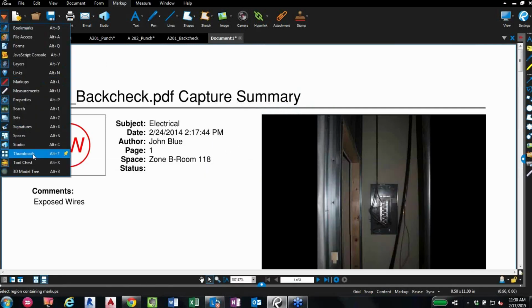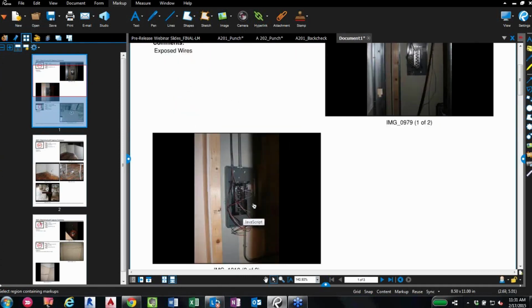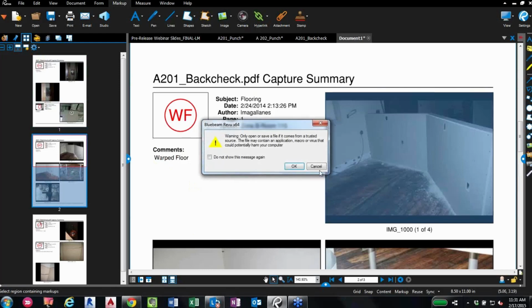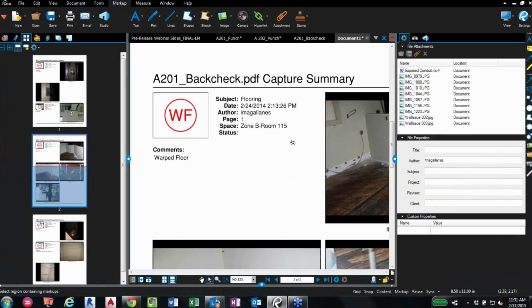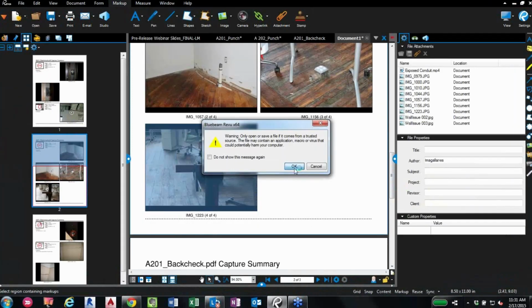So now you can see our images are displayed much more prominently. We get all of our markup comments there. And if we click on any of these, you'll notice that these are attachments, so it will open up. So even if you're sharing this file with someone who does not have Review, they can open up and see all of these attachments.